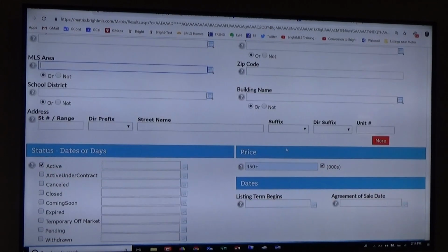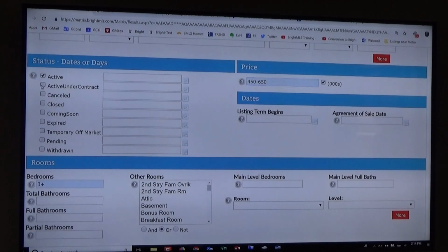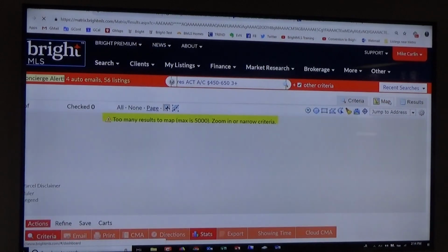So all we said is 450 plus. Let's actually say 450 to 650. And I got detached, active. Let's even look at some active under contract. And let's go over here to the map. And I got a lot of properties now on this map all over the place that match.